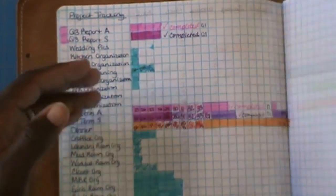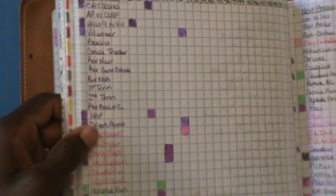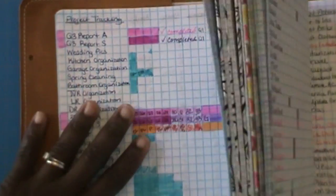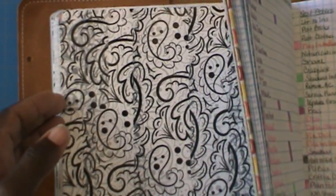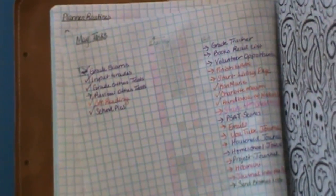So, I really like this a lot better. So I think this is going to replace this project tracking collection. Probably in my next journal, I'll eliminate this. I'll keep using this until this journal is used up to see if this might serve some other purpose or not. So I just wanted to give you that bit of information as far as my planner routine goes with those things.